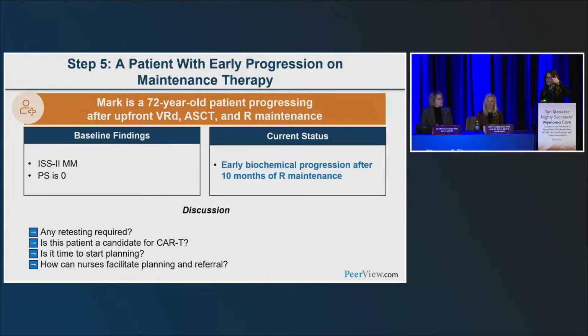Yeah, and I think we have to change the way we're thinking now. Maybe at the time of diagnosis, this is something we consider, because you always have to be a few steps ahead with myeloma, plan out your next 3 treatments. Yeah.